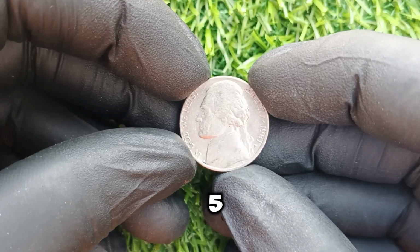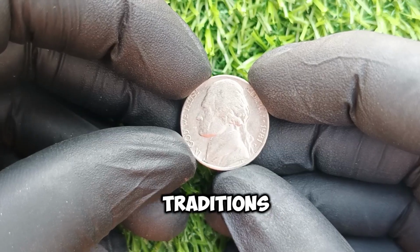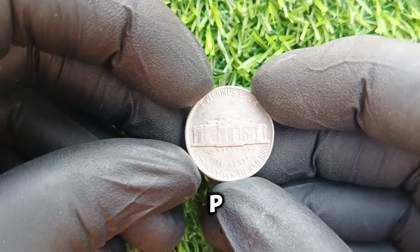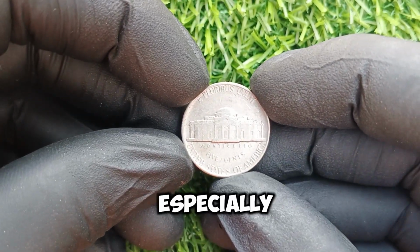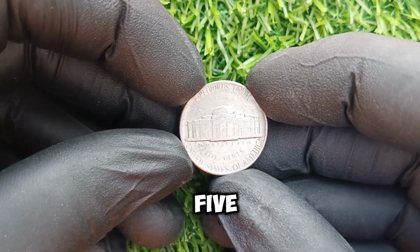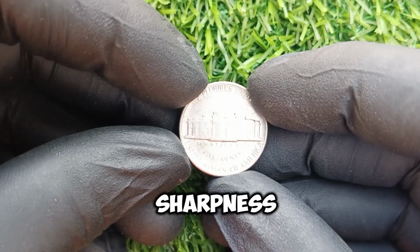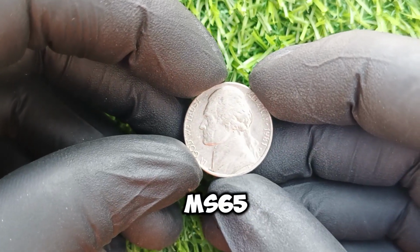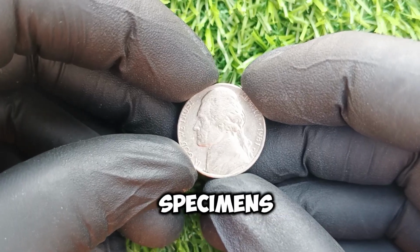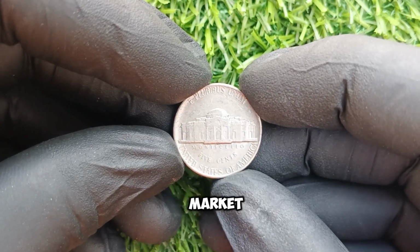Collectors often seek the 5-cent Jefferson nickel 1981 for its historical connection to Philadelphia's minting traditions. The Philadelphia Mint has been a cornerstone of U.S. coin production, and coins bearing the P mintmark are historically significant, especially when they exhibit anomalies or have survived in pristine condition. High-grade examples can command attention in auctions due to their sharpness and preservation. Coins graded MS 65 or higher are particularly rare, with uncirculated specimens showcasing lustrous surfaces and fully struck details, which is a major factor in determining market value.